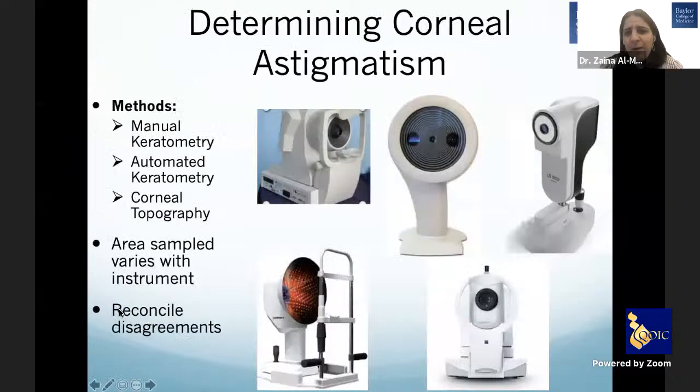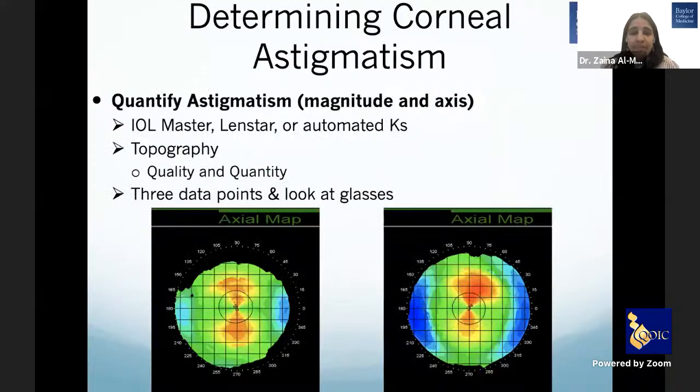So how do I determine corneal astigmatism? There are multiple ways. We don't personally use manual keratometry, but that's reasonable. There are automated keratometers like the IOL Master 700, and corneal topography. It's important to remember that you want things to make sense between devices, and that the area sampled varies with the instruments. We're very lucky, we have the IOL Master 700 and the LensStar, and in terms of topographers, we have the Galilei, the Cassini, and the Atlas.